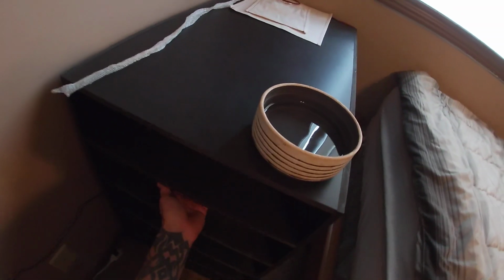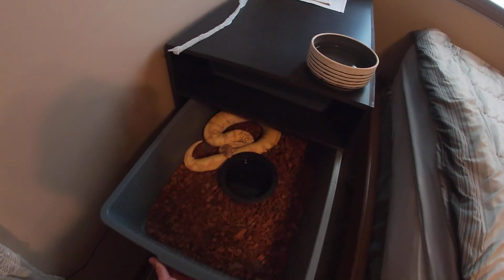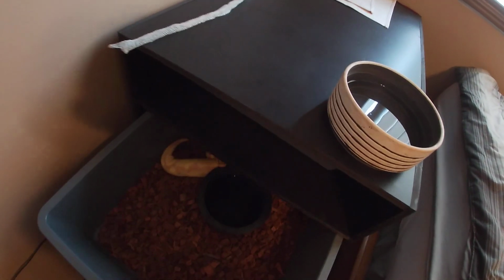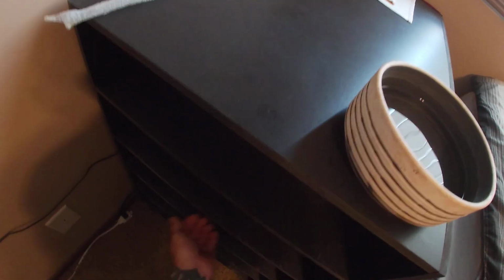Okay, we'll run over here. An Orange Ghost Inchy Banana female. We're ready to lay some eggs next year. Marge. That's her name.